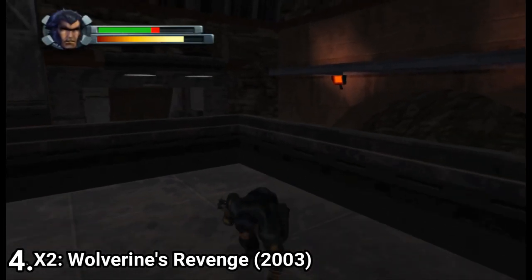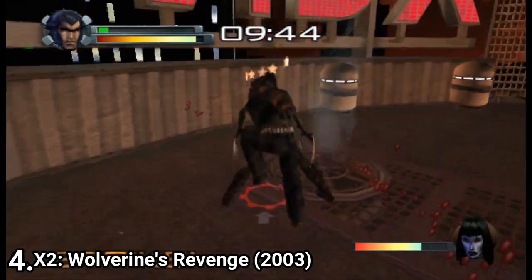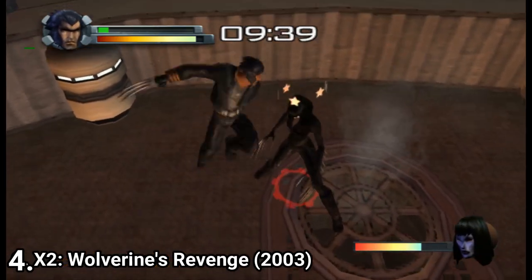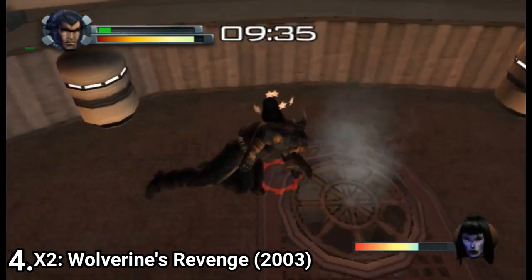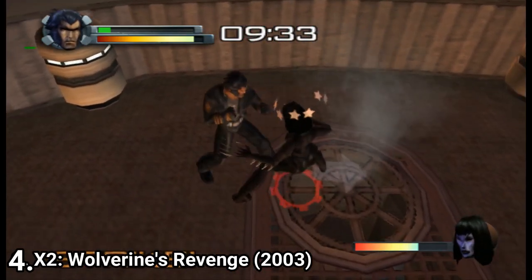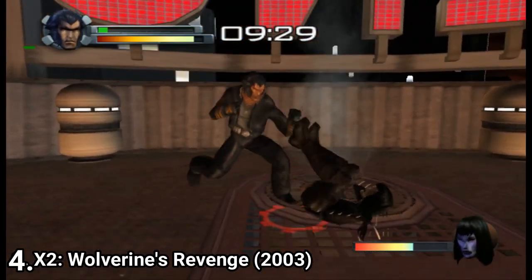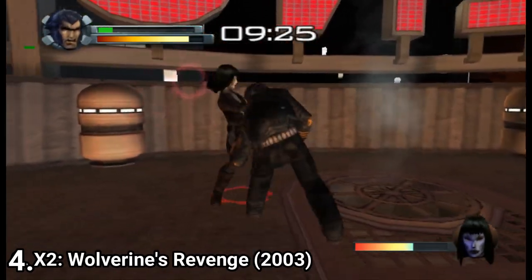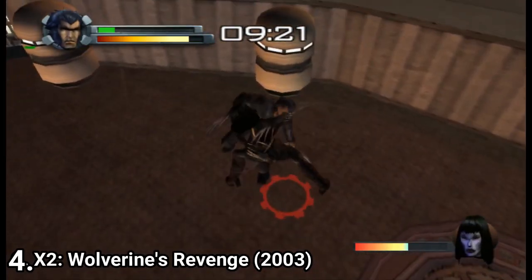If you die, no matter where in a level, you get restarted at the beginning of that level. And considering how broken and sluggish the whole game is, a checkpoint system like this is a nightmare. Overall, X2 Wolverine is a pretty bad game. It's still playable though, and you can squeeze some fun out of it, but still, even so, it's more in the bad games category.